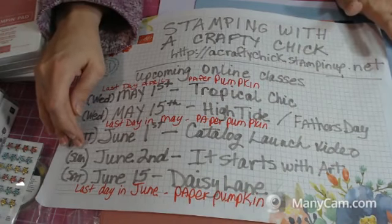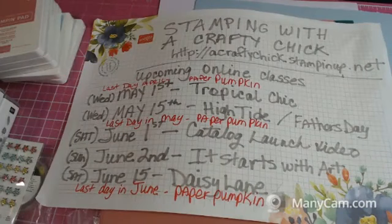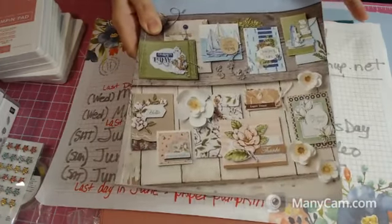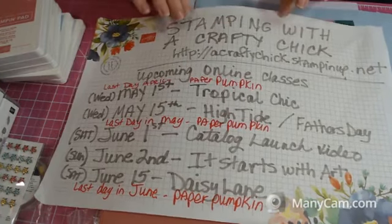And then June 1st, we're going to do our catalog launch video. So we are going to break open that new catalog that's coming out in June. And I had it here when I started. It's buried under all this paper. Here it is. So we're going to look at this. And I can't show you the inside until June 1st. Those are the rules. Sorry.